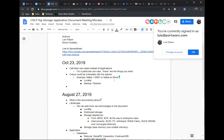The reason why I think it shouldn't be too abstracted is because for this to be useful, it needs to be relevant to a use case. So for example, if we're talking databases, is it a good idea to have multiple volumes for, say, transaction logs, to split up the transaction logs or the data or whatever else? Or with Kafka, for example, can you balance the load across multiple volumes?